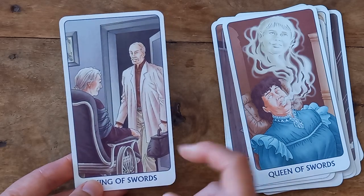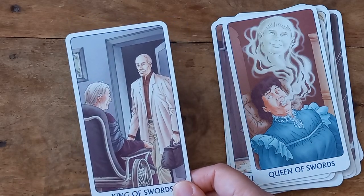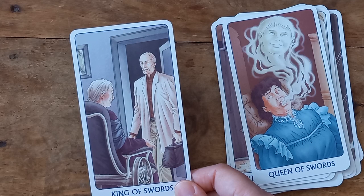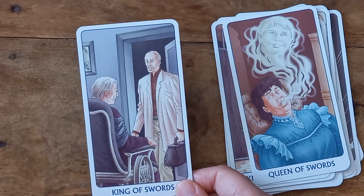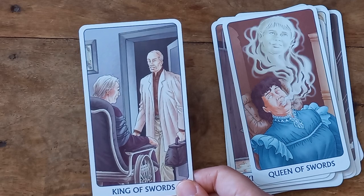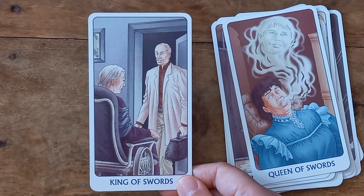And here's our King of Swords. Ooh, that reminds me of the scene in, oh no, what's that film? The trilogy? Hannibal, Part 3. Is it Lecter? Is it called Lecter? Not Red Dragon, not Hannibal. The third one. Is that one actually called Lecter?